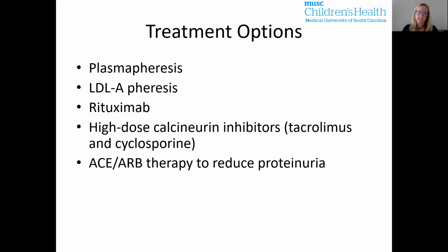So, people always go, okay, what do you do? Well, I'm gonna tell you my practice, but that doesn't mean that's the know all be all. This is just what I'm comfortable with and what works in my patient population: if they reoccur, I immediately give them a dose of rituximab, and then I start the LDL apheresis treatments. LDL apheresis is done twice a week for 3 weeks and then weekly for 6 weeks.